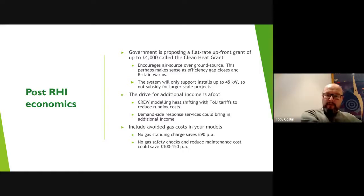Obviously, if we get rid of gas, we start saving other income streams as well. So you've got the gas standing charge. Now, you're not going to pay that gas standing charge just to have a gas hob, right? So you'll probably end up putting an induction hob into your home. Gas goes from your house completely. That's really, really important because it means that you save somewhere between £75 and £100 a year. The average, I think, is about £90 on standing charges.